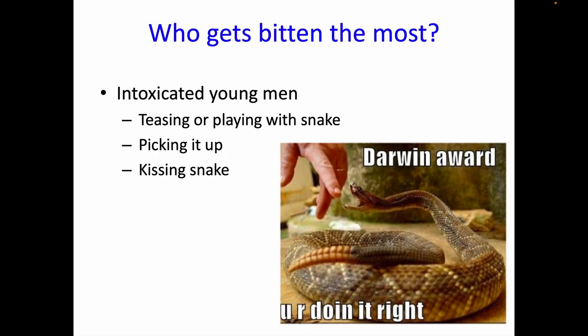And this leads into the next issue of who is it among humans who gets bitten the most? This tends to be a lot of intoxicated young men who are teasing or playing with the snake or picking it up or even kissing it or perhaps even putting its head in their mouth. Some really ill-advised things, and lo and behold, they suffer for it.